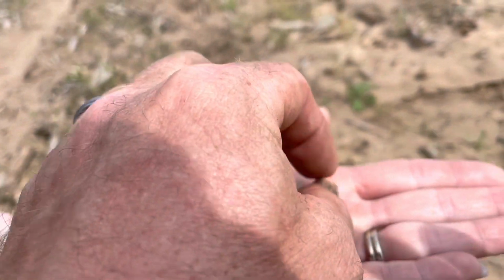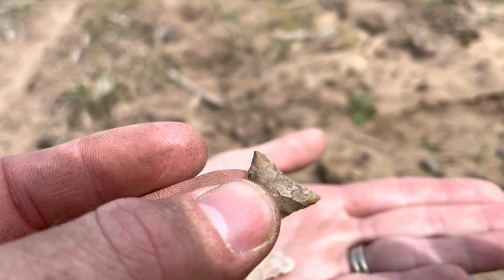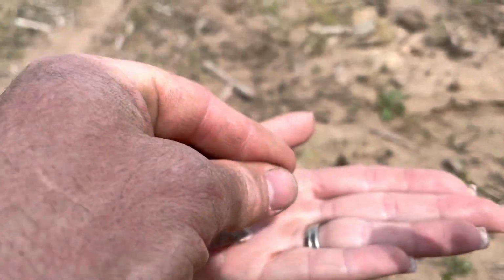Broken base. Look at this base. Look at this, Madison. Look at the base here on that. Would have been a killer.